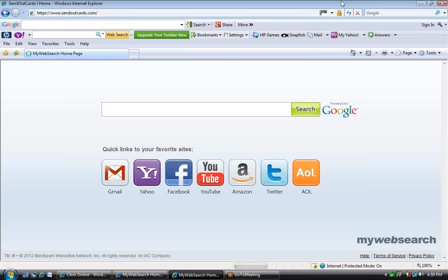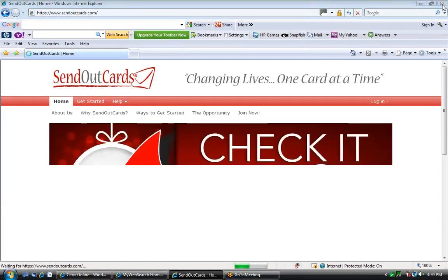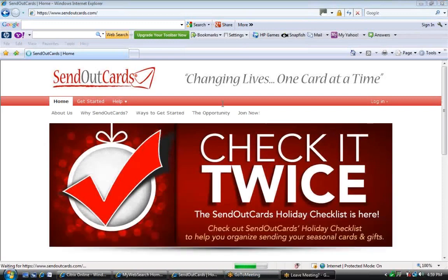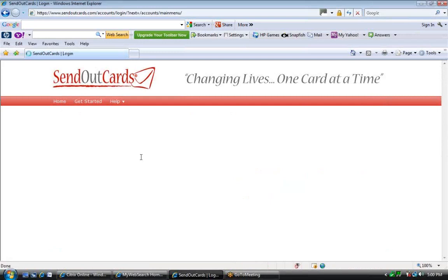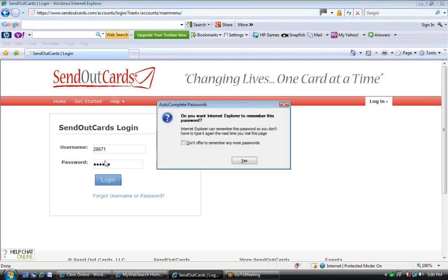Okay, send that card. Here we go. No. How do I minimize this? Okay. I'm logging in. This is good for people that are going to be seeing this. You log in with your account, and this is what you'll see. This is good.